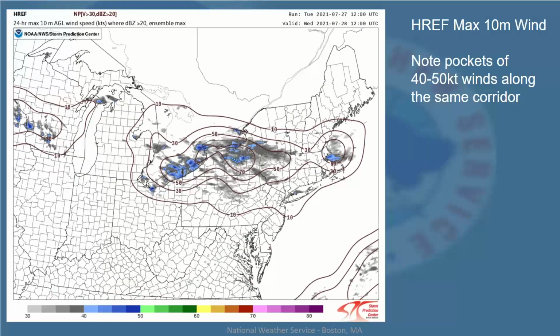And something else you can look at is the maximum 10-meter wind, so roughly 30 feet off the ground. And notice there are pockets in this blue shading of 40 to 50 knots, which is roughly 45 to almost 60 miles per hour. So this, again, correctly highlighted the area that experienced severe weather.